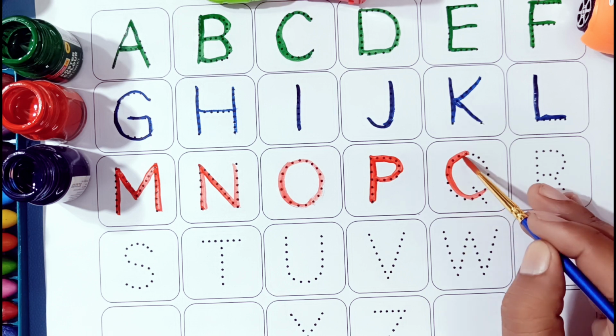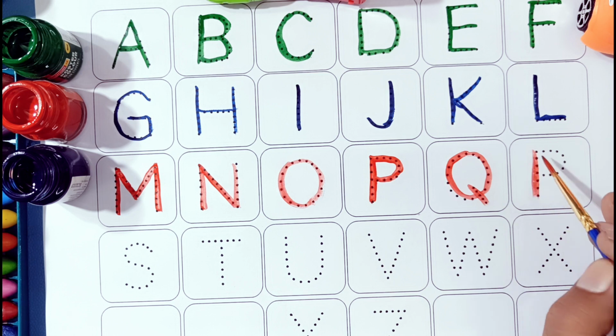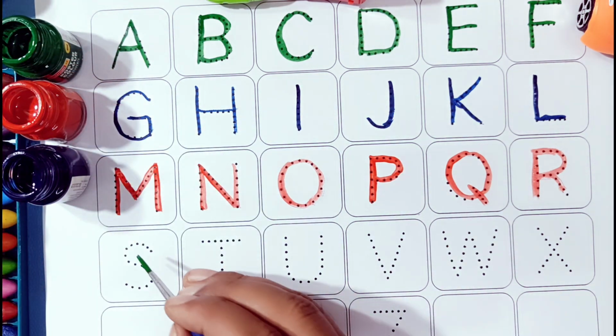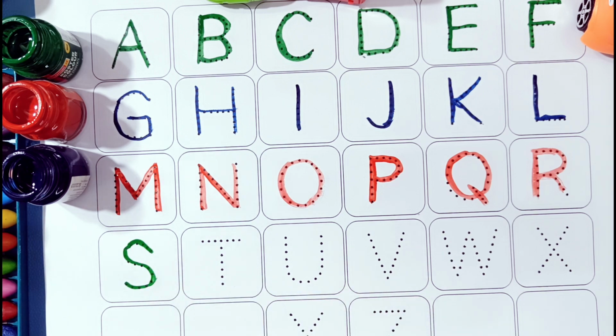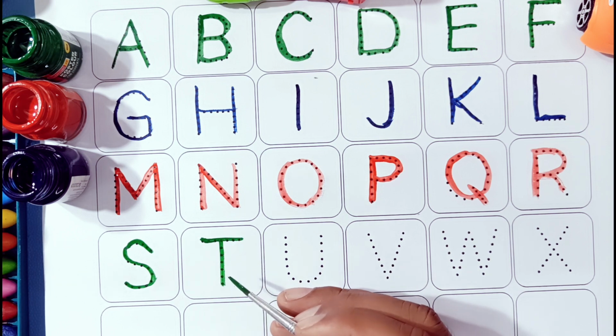Q for queen. R for rabbit. S for sheep. S for swan. S for sweet. T for tomato. T for tiger.